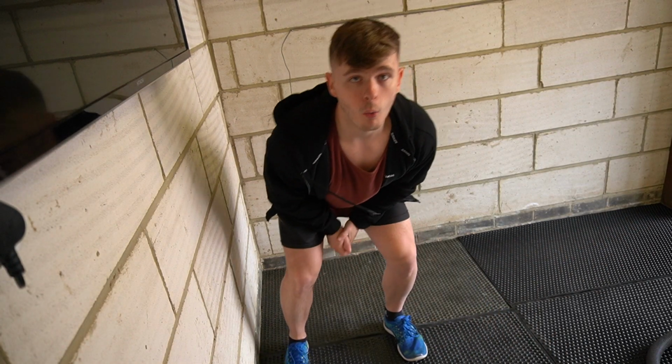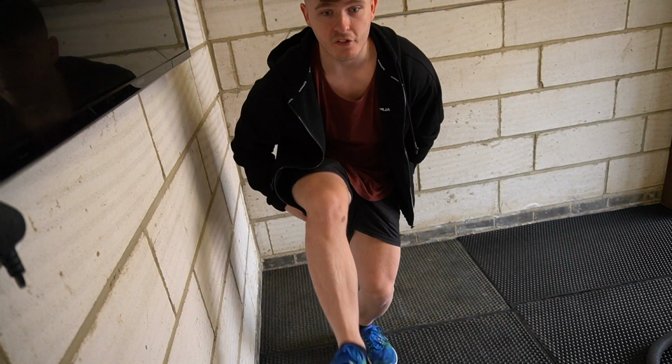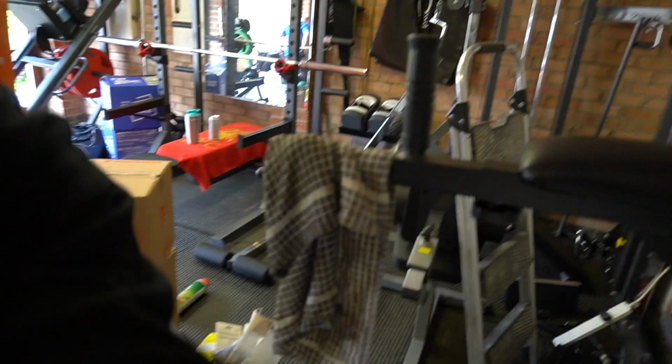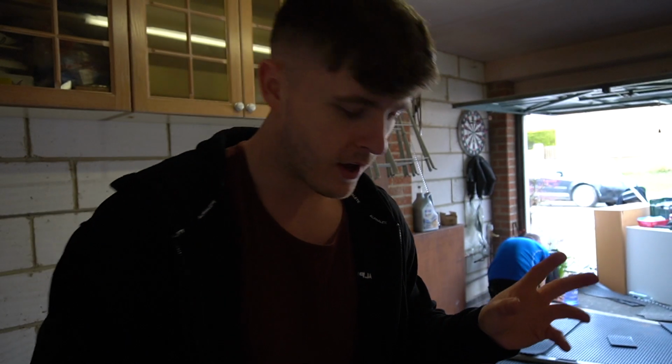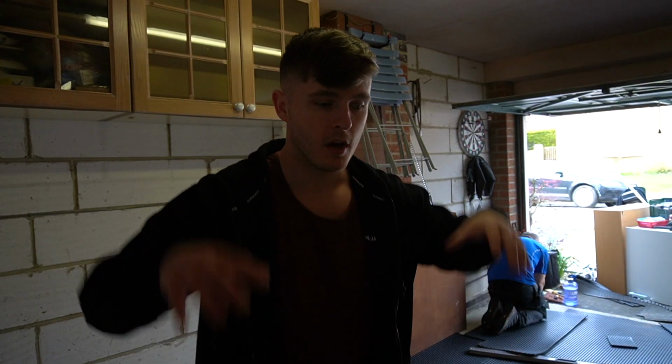This space here was where the leg extension was beforehand, okay? The leg extension is now currently over in the other crowded side of the garage, as you can see there. We've pretty much had to move everything out onto the drive and move everything onto the other side of the gym to put the flooring down, because otherwise there's nowhere to put everything.